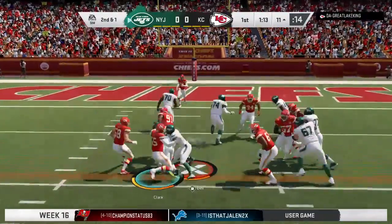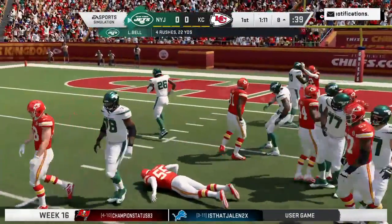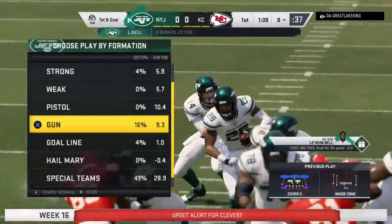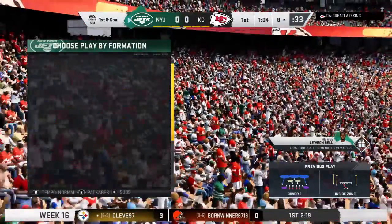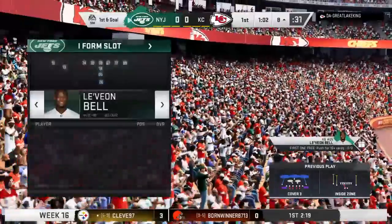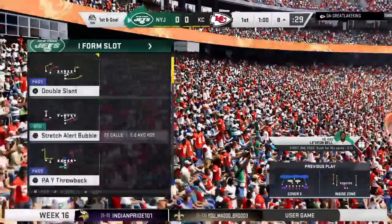From the shotgun, it's a give to Bell. And he's able to work it here to the 8-yard line. 2 yards, good enough for a first. It's nice every now and then in this game not to see people overthink it. Just hand it to the old reliable guy. Let him pick up the first down.